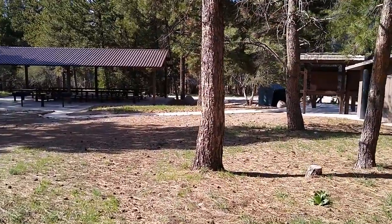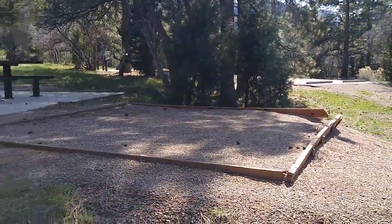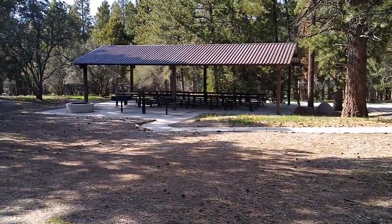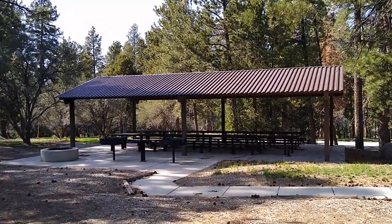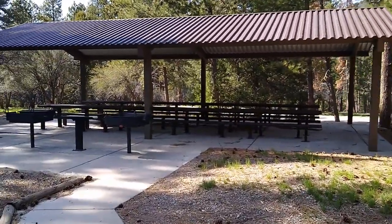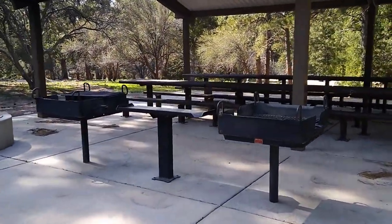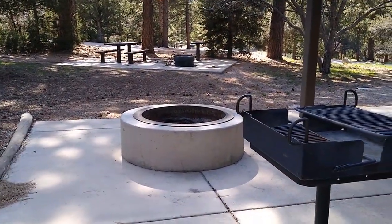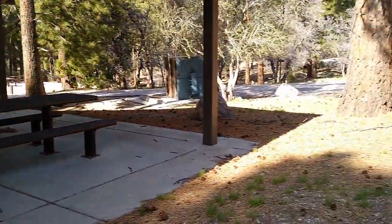But again, this is a group area. Needs a little repair work done to that tent pad, but there's a double site there. But again, as a group, you can rent this whole area and all camp together. And like I said, have this pavilion here for you to gather under. You have a couple of barbecue grills, a fire ring, and then all of this picnic area here.